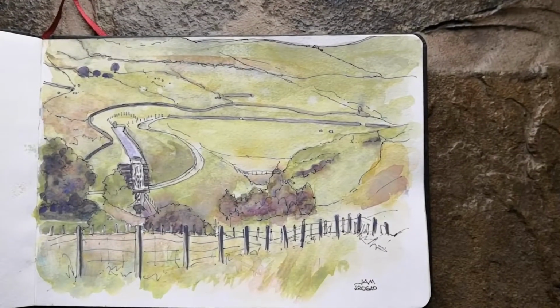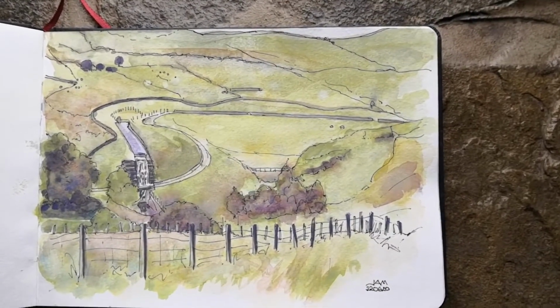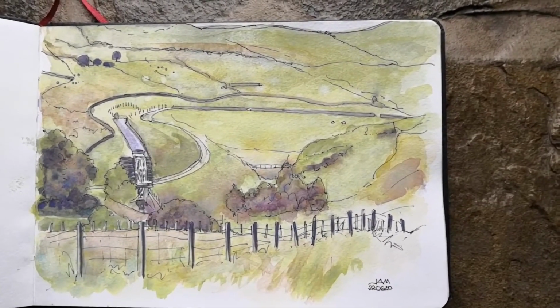Here's the finished sketch, and I actually had to finish it off at home, which I don't normally do, but the weather got so bad. I just wanted to get it finished so I could make this video.